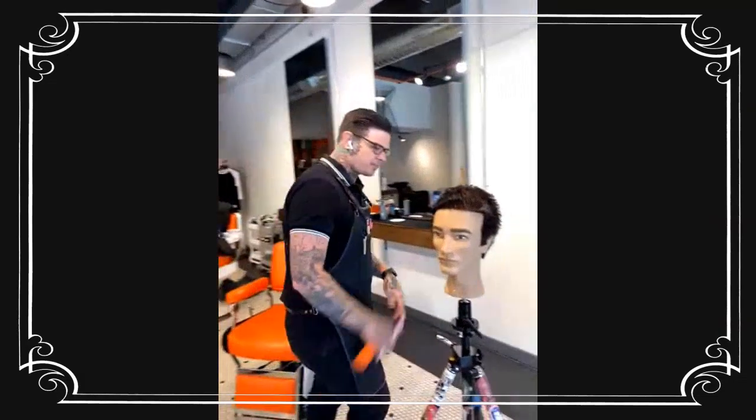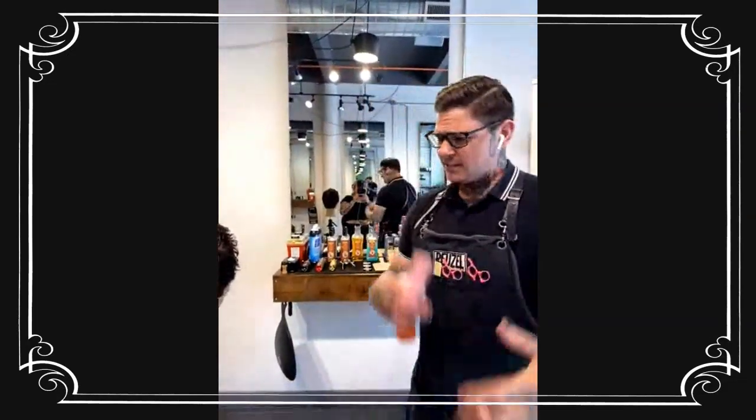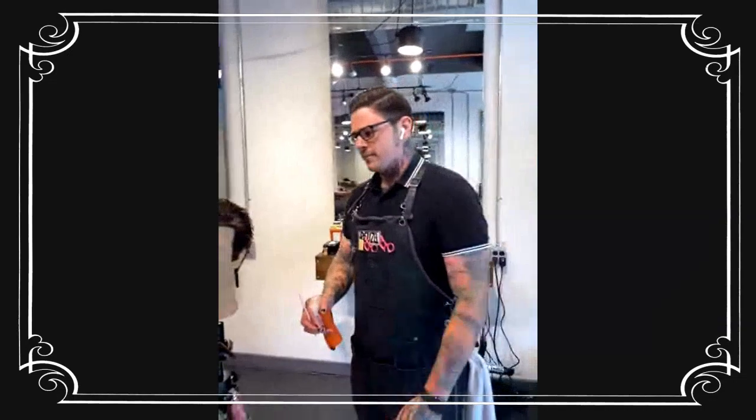So if his hair is a lot like my hair, if you check this out, my hair right here grows forward. So if I want to style my hair back, I need at least 2 or 3 inches on the side to actually get it to bend to what I want it to do. That's just stuff that you want to keep in mind when you're getting ready to do a haircut.